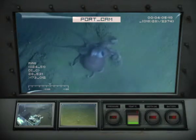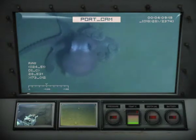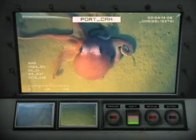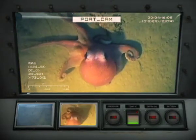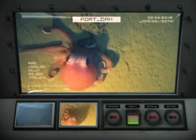Maybe we can throw some light on them here. We'll get some of the other floodlights to turn on. And what happens commonly with these guys is that the texture of their skin will change, particularly if they get annoyed. Yeah, the texture's changing all right. I think we've annoyed them enough.